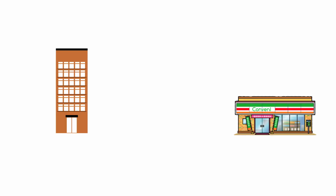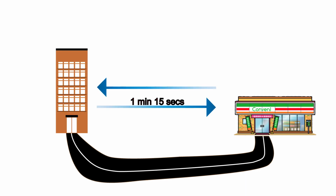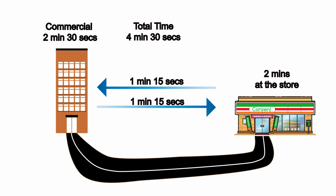So what does your brain do here? Your brain calculates the motion that you will be going to do: the motion of you going right down, getting something and coming back, and calculating all the pauses that you'll be taking in between that action as well. Like if you're visiting a store, the time you may spend at the store as well. All these calculations your brain does instantly. This was just one example.